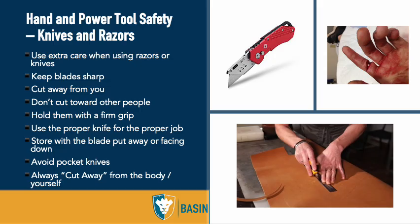So try not to cut towards yourself or other people, regardless of what sharp implement you're using, and make sure you have a firm grip. Again, right knife for the job. There are times where a knife is the only tool. It is the right tool. But again, just identify and do your risk assessment and say, hey, this is dangerous. And we've all cut ourselves.